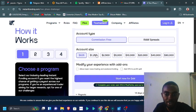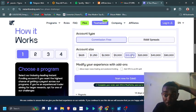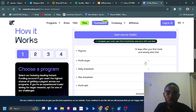$625 goes for $44. $1,250 goes for $79. $2,500 goes for $120. $5,000 goes for $225. $10,000 goes for $440. $20,000 goes for $870. $40,000 goes for $1,735. Then $80,000 goes for $3,460. So you can see it's very expensive, and the more add-ons you put, the more money you have to pay. So let's get down to their rules.